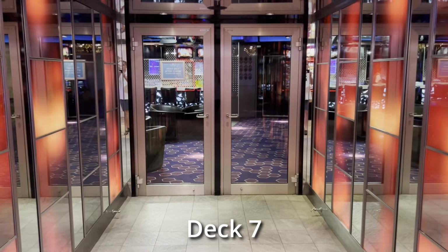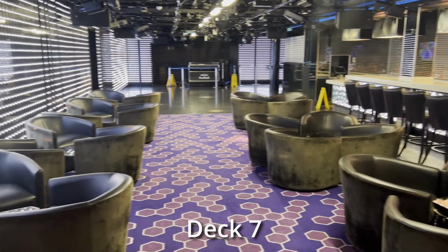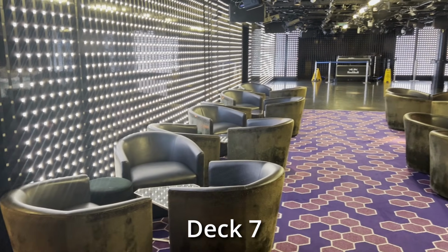Located adjacent to the casino is the Bliss Ultra Lounge. This is the nightclub scene on the Norwegian Breakaway with loud music, dancing, and more.